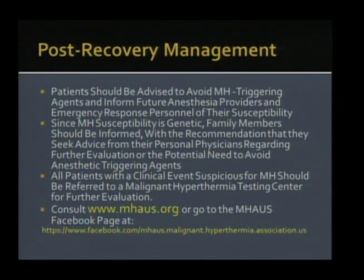What do you do after surgery? Well, if a patient's had malignant hyperthermia, there are a few things that we should do. They should be advised to avoid malignant hyperthermia triggering agents in any subsequent surgery. They should know what's happened so they can tell, especially anesthesiology personnel and any emergency personnel who may respond to any problems.